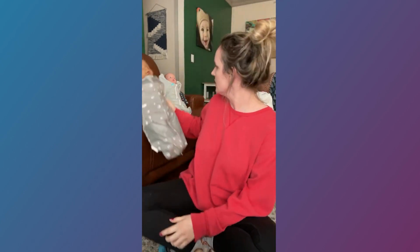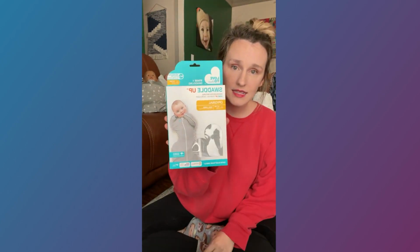Only one last swaddle to show you. Thank you for your help. That is the Swaddle Up. Anytime I see pictures of babies in this swaddle, it makes my heart happy because they're just raising the roof. The whole point is for baby to be able to keep their arms up if they don't like having their arms down. Swaddles are weird, babies are weird. In most cases, the point of swaddling is to keep their arms down because maybe that would help them feel safe. But then other babies are like, no, I don't want my arms down.